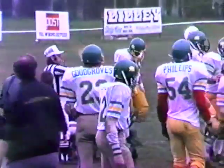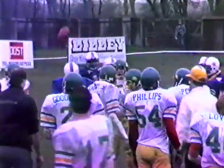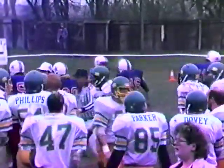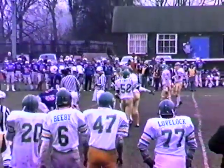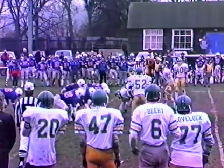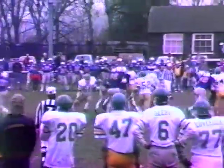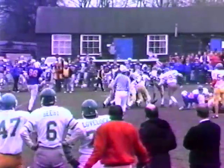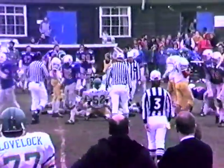That's Matthew Beebe with the punt. And a good run back there by number 33, Chris Coles. And there's a flag being thrown on the play. Helmet. It's first down on the 41-yard line for the Rockingham Rebels. The ball is handed on there. A gain of about 5 yards for the Rebels.